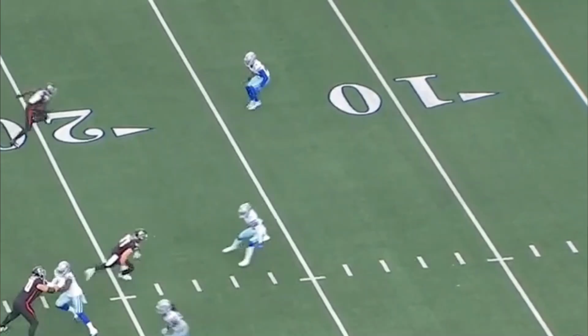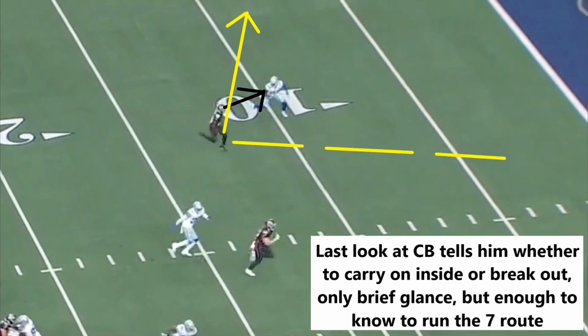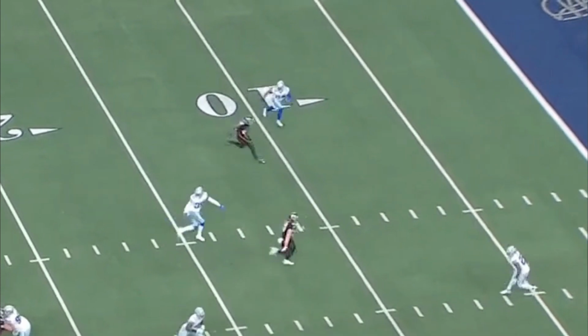In this play, as he's running the in section of the 7 route, he just has a last glance towards the cornerback, and my guess at what he'd be doing here is reading the cornerback, and if he's really stacked, i.e. he's really far to the outside playing that outside 3rd zone, then he would almost carry on with that deep cross up the seam and try and draw the free safety into him in the middle of the field as well, which would open up that tight end route right over the middle for Matt Ryan.